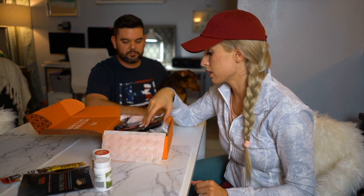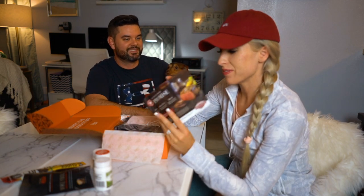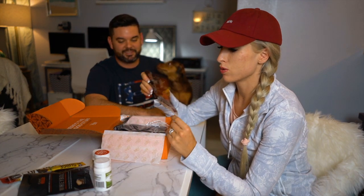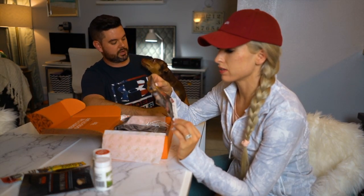And then we have, what are these? It's a coupon for Omaha Steaks. Oh my gosh, I love it. You know, we lived in Omaha for like how many years? Like 4 years. I don't know if we ever had a legit Omaha steak.